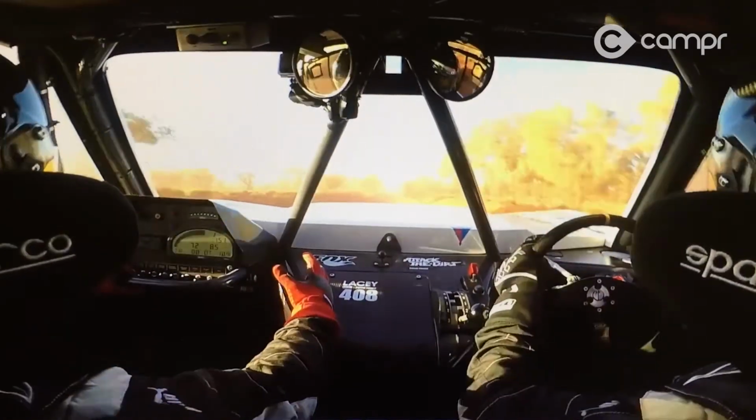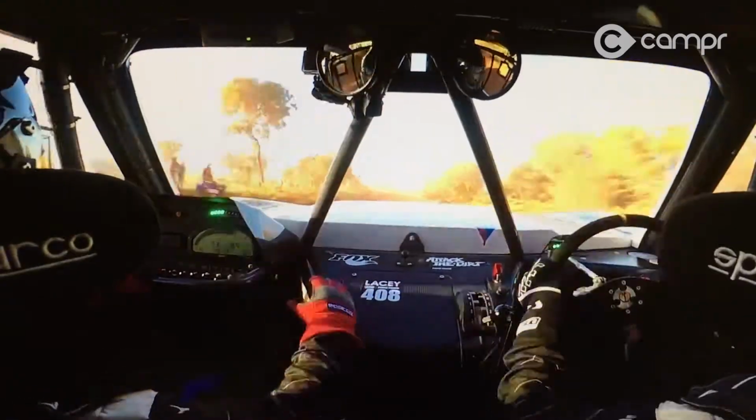So what are some of the speeds that you're hitting? So I think we got up to about 180 odd on the fast stuff, but there's a lot of 60s and 80s and 120s and 160s, so it all depends on the terrain. There's a lot of whoops, and the whoops are just constant, and they vary from 6 inches deep to 2 feet deep.